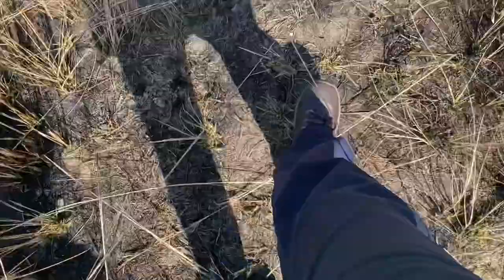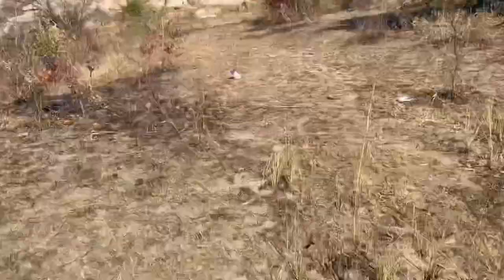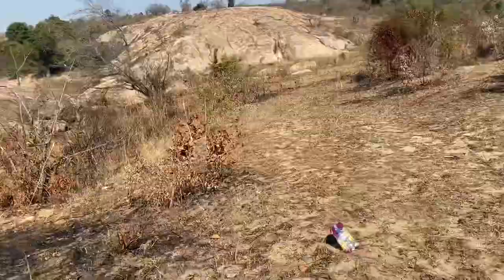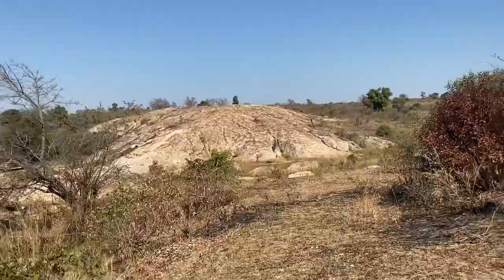So now guys, we're just walking, and this is the outfit of the day. We're going up that thing. We are going up the outcrop. It's called an outcrop. This is so nice. Nature is beautiful. So it's two of us. Can you see us there? The other one is wearing a hat and I'm wearing a cap, so if you are wondering.